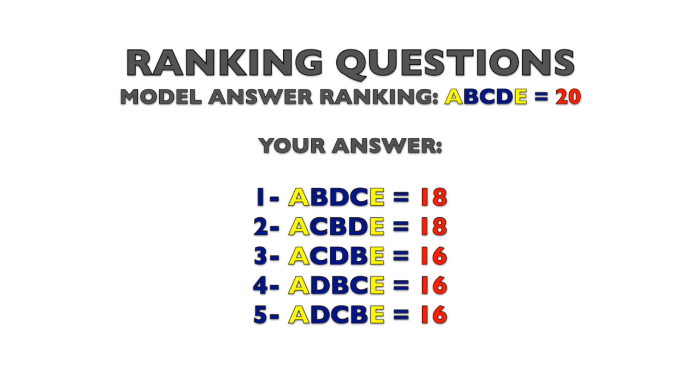If you use tip number 3, that is picking the most obvious correct answer and the most obvious incorrect one, that's going to ensure you higher marks despite running out of time. So if you use this, you will get a minimum of 16 out of 20 marks, which is a pretty good deal, especially when you're running out of time. If you want to understand how this works, I've explained this in more detail at the end of this video.